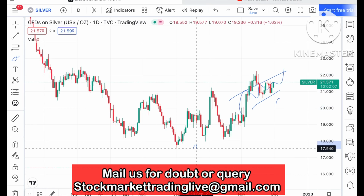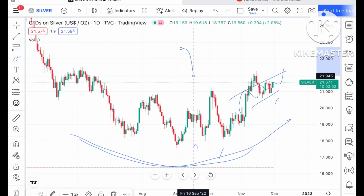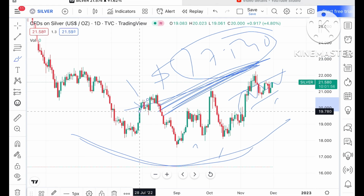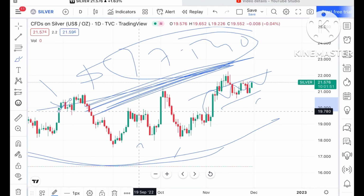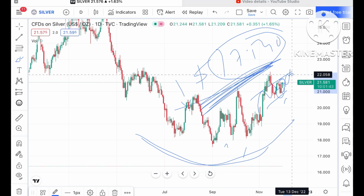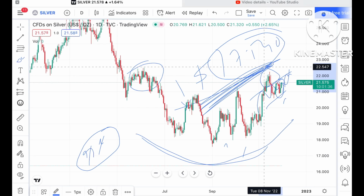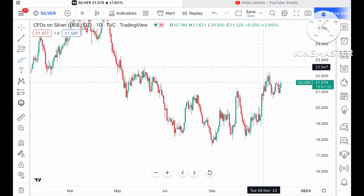Otherwise, if you look at the overall trend, there is a swing forming on a bigger level at $17.540, and I've already explained that if the price comes close to this level, chances are very high it can fall further down. Looking at this chart, if the price can sustain a level of around 22, then there is a probability of going further high. As you have seen, all these levels are being tested here, so the chances of moving further upside are not on the higher side.